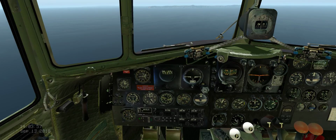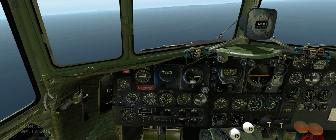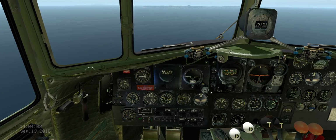1 taxi to parking via Alpha. Have a good day. And we can go heading mode as well. Oops. Hit the wrong button every time.